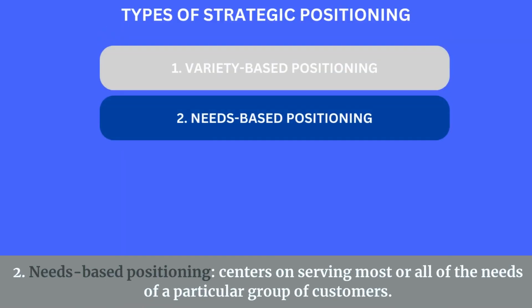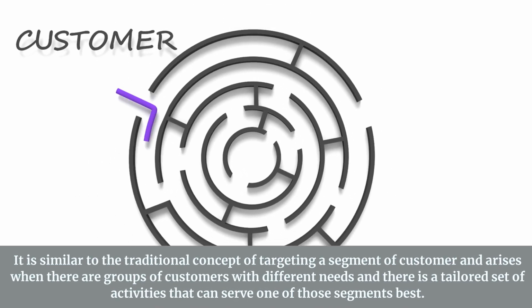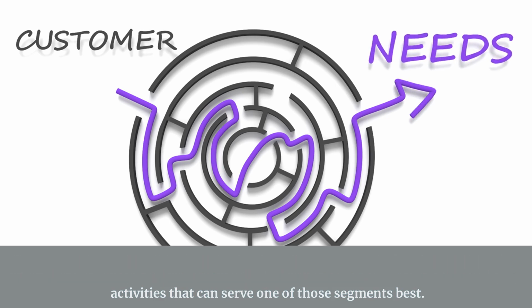Two. Needs-based positioning centers on serving most or all of the needs of a particular group of customers. It is similar to the traditional concept of targeting a segment of customers and arises when there are groups of customers with different needs and there is a tailored set of activities that can serve one of those segments best.